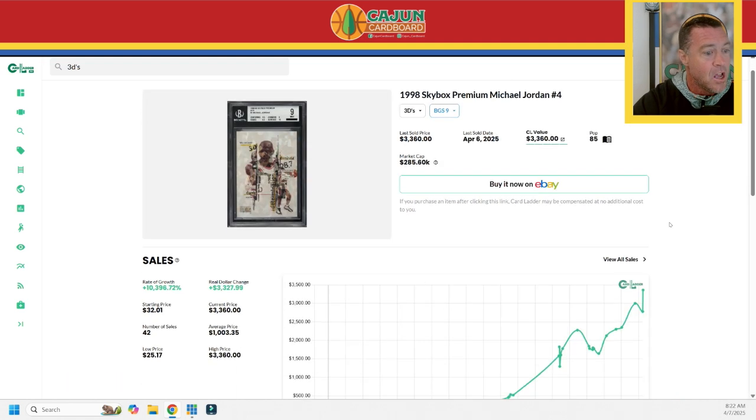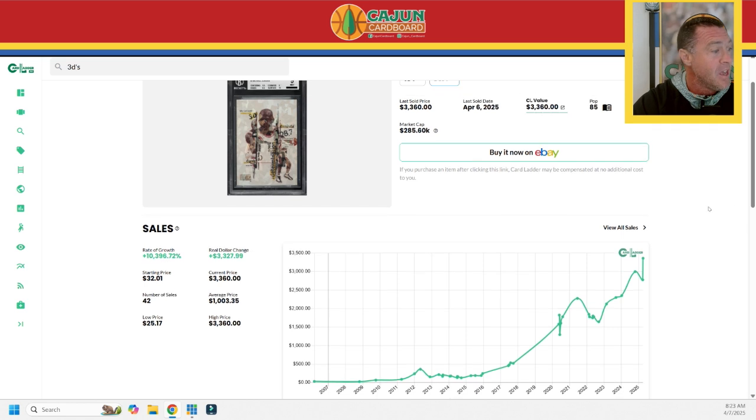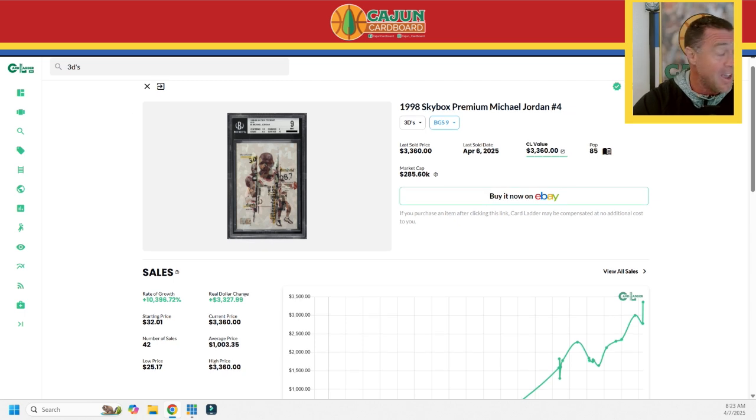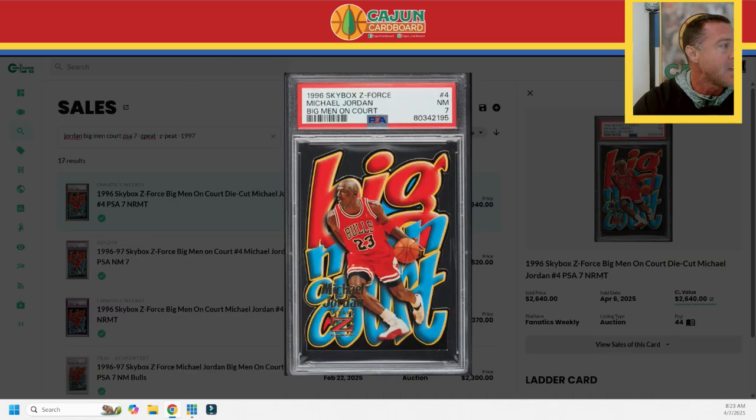There you go, right there. Look at this chart. This is the all-time chart. This is a card that you could have picked up about 2 years ago for $2,000. Last night it sells for $3,360. That is your cracked ice Premium 3Ds with all kinds of craziness going on. If you're an artistic person, this card's really going to call to you. So new all-time record for the BGS 9 copy of the Skybox Premium 3Ds.